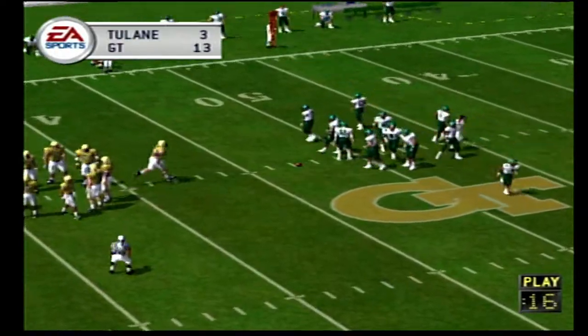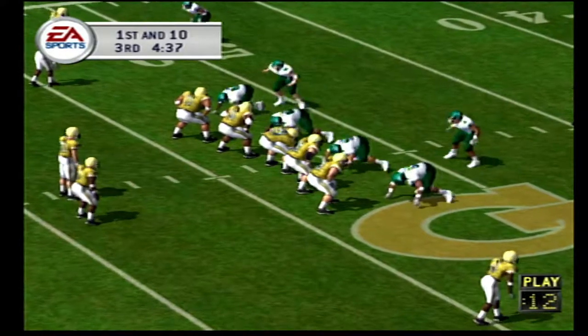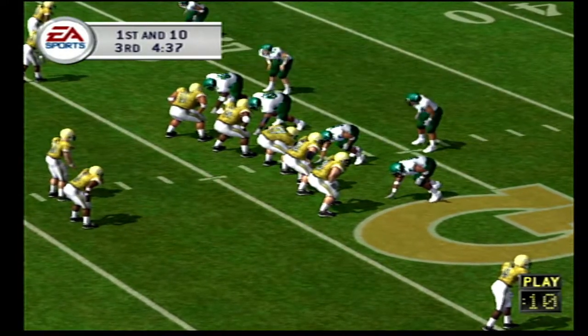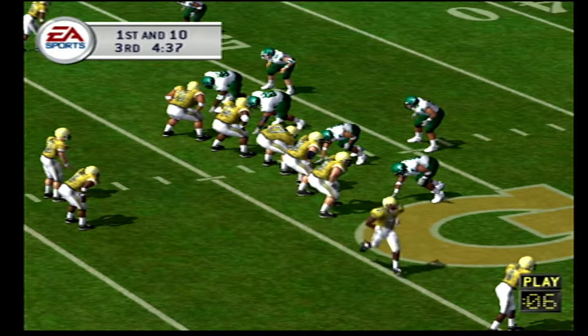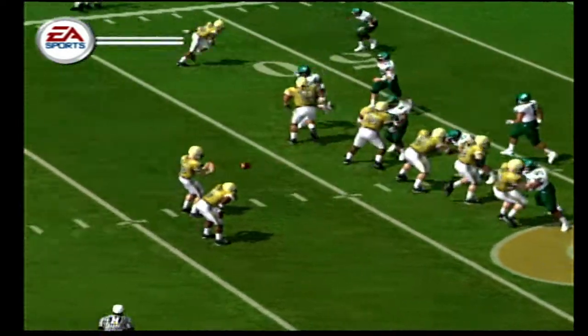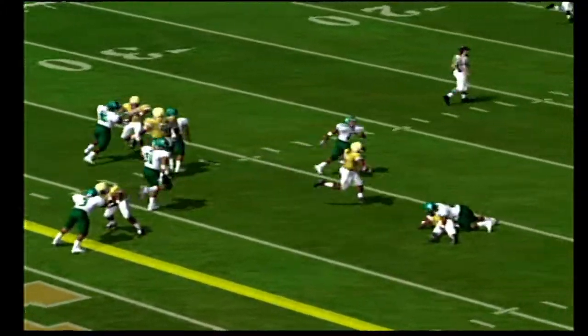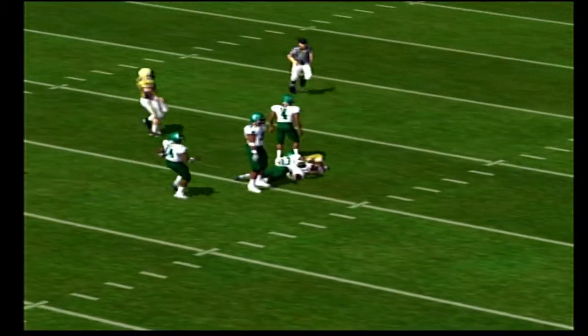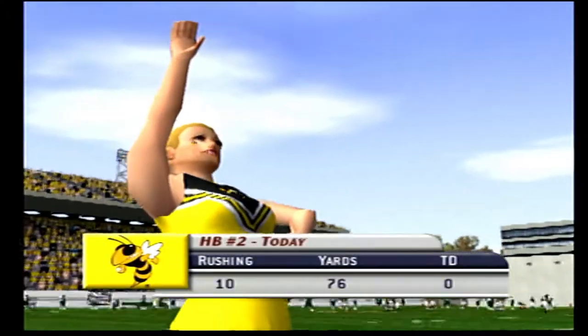First and 10, ball on their own 47. Georgia Tech sets up with four receivers. Number two, the ball carrier. There's a missed tackle. He's at the 40. Number 13 with a takedown at the 29. A nice run there and another first down.